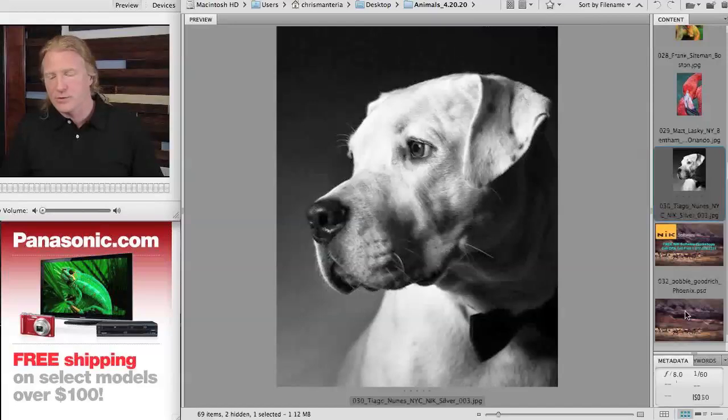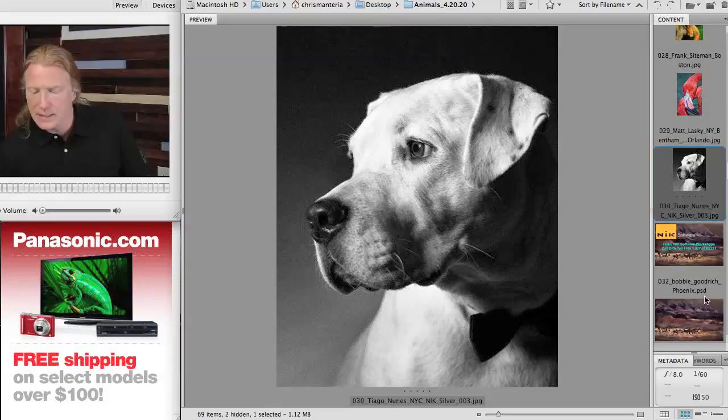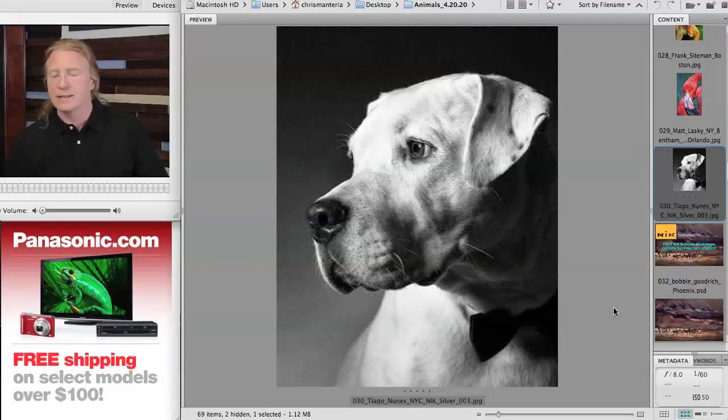This is a great portrait of a dog. Tiago Nunez is one of the DPA instructors in New York City, and I mentioned earlier the NIK software classes that DPA is offering. Tiago has applied some NIK software. One of the programs is Silver Efex Pro, and he's applied a bit of film grain.